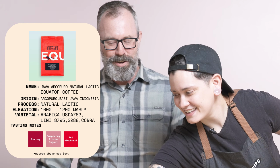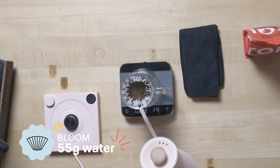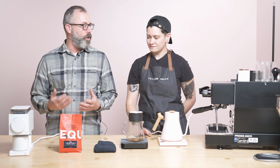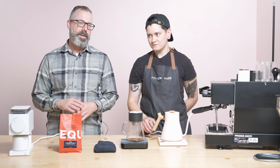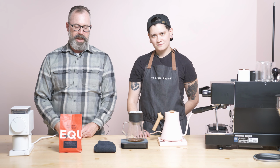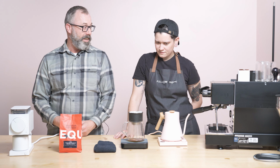We are dropping a coffee from Java. It's from Java, not Java as a nickname of coffee, right? This is a Java from Java, from the Indonesian island whose name is synonymous with coffee. This coffee is from the island of Java in Indonesia, from a region called Argopuro. There's a mountain range there, and the coffee growers live around the mountain, harvest coffee, and are really pushing the envelope with coffee quality.